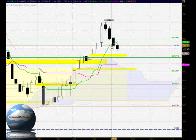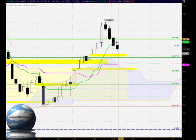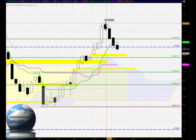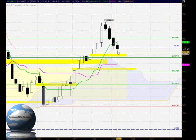The Tenkan-sen, as I've mentioned, has acted as resistance to this market, and that's very important too. Where in a strongly bullish market, we would expect to see the market trade back up above the Tenkan-sen, the green line, and close up above there. But we may have seen something of a change of sentiment in this market. If we look at all this first time frame uptrend that the market was in, only two small black body candles today, for this week we've had four consecutive black body candles, suggesting that the sellers are now quite strong in this market and a change of sentiment.